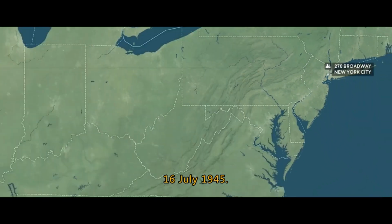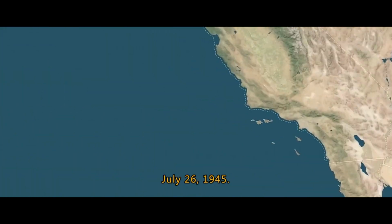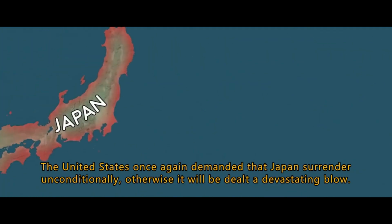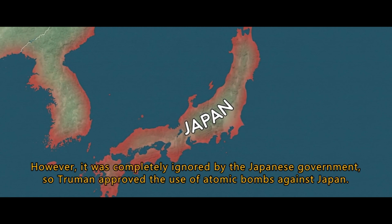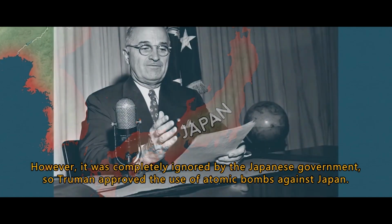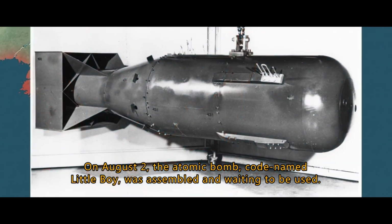On the 16th of July 1945, the first atomic bomb exploded in New Mexico. On July 26, 1945, the United States once again demanded that Japan surrender unconditionally, otherwise it would be dealt a devastating blow. However, it was completely ignored by the Japanese government, so Truman approved the use of atomic bombs against Japan. On August 2nd, the atomic bomb, codenamed Little Boy, was assembled and waiting to be used.